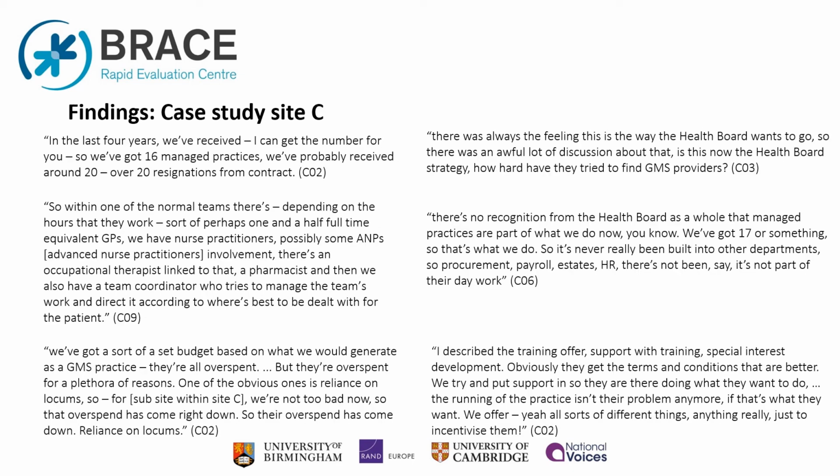The rationale for Site C was to address the immediate crisis of a high number of general practices closing and consequently integrating them within the health board because there were no other viable alternatives. The reasons for closure were an aging profile of existing GPs, being unable to attract new GPs within a traditional partner model, and increasing GP workload.